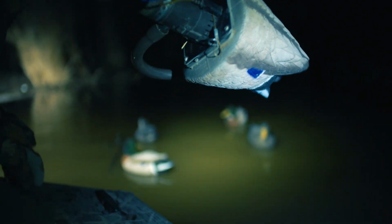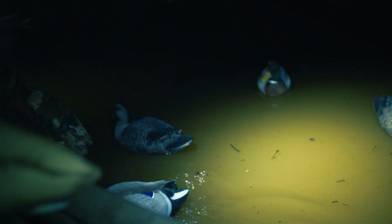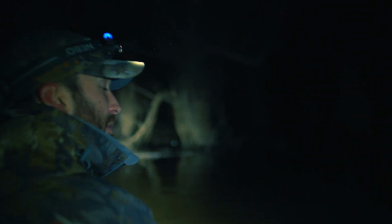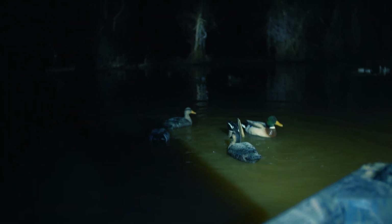All right. Don't be fooled. This looks easy. It's one of the hardest styles of hunting because everything's out of a boat. Everything's got to be deployed out of a boat, picked up out of a boat, but Kelly's done a really good job of eliminating a lot of the hardships here. It's a good system.